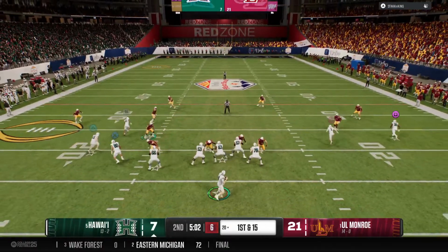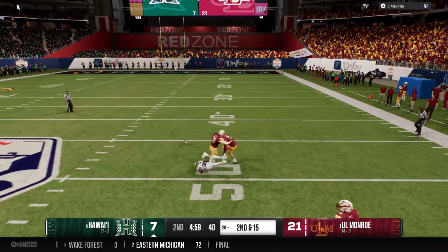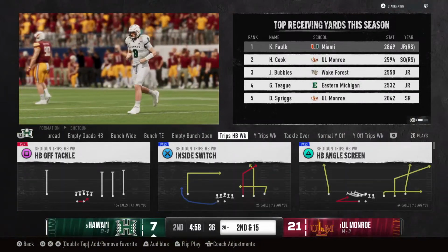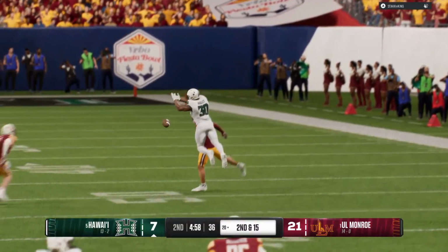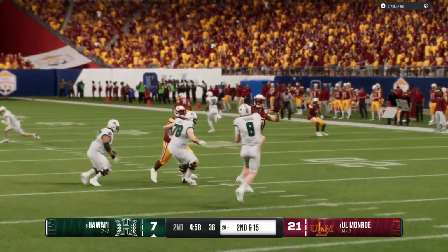From the shotgun, drops back looking for an open man. And this is dropped. Would have been a huge gain, but he could not collect it. You know, this is the one thing I love about this running back, his ability to get involved in the pass game. Runs a great route, just doesn't come down with the catch.